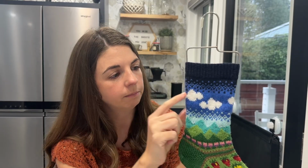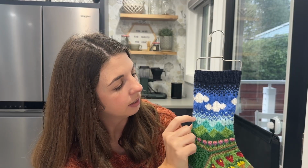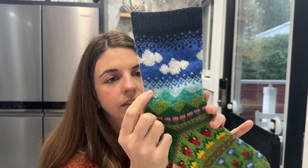I posted these on Instagram after I finished them and got a few questions about which colors that I used. So I do have them all listed on the Ravelry page, which I will link in the show description. But I thought that I could just go through them as well. Starting from the top here, this is navy. This brighter blue that's the sky is Rhapsody. The clouds are white. This lighter blue is Wonderland Heather, going into Patina.